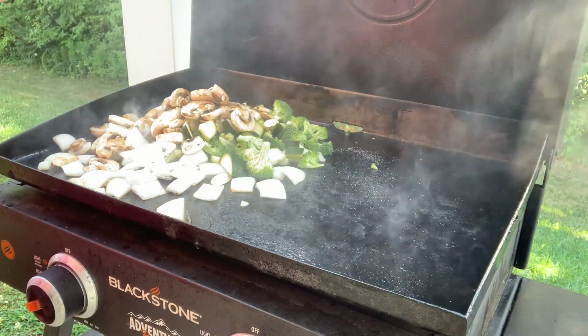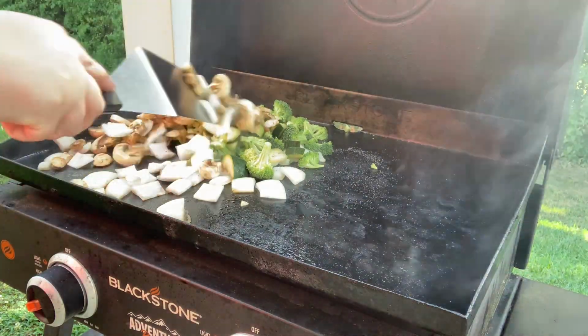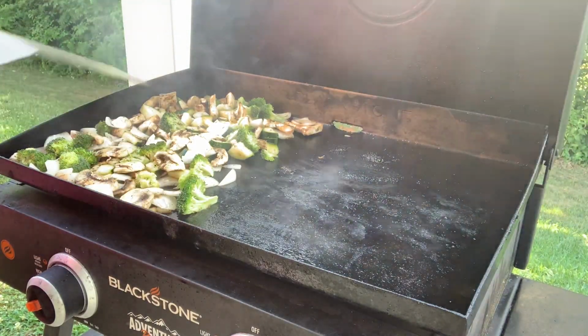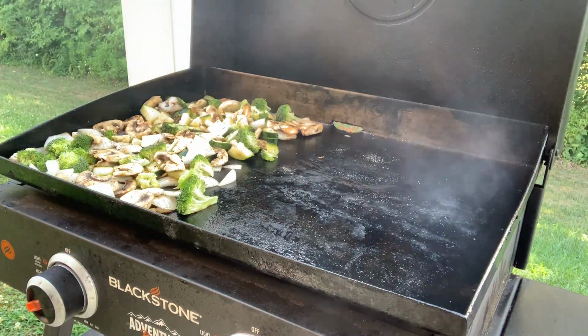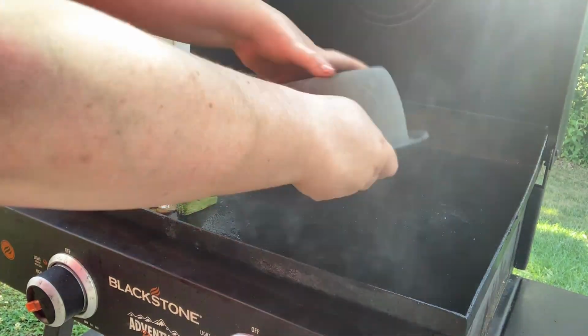And a quick disclaimer, I am not at all in any way, shape, form, or fashion an expert hibachi chef or an expert at the Blackstone for that matter. I just try to recreate what I see when we go out to hibachi restaurants, and I'm still learning the Blackstone. So if you are a professional hibachi chef or grill master, don't judge me.